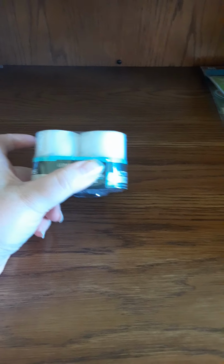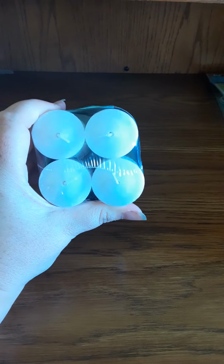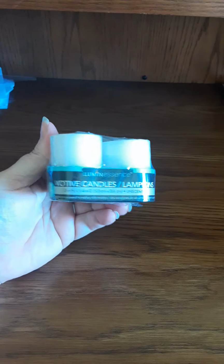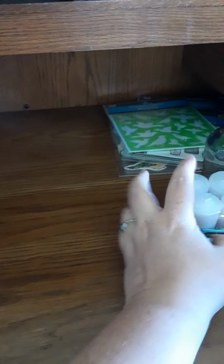I got these little pillar candles just because it's always great. I usually pick up candles here and there or whatever. And I just got these little votive candles because I actually don't have any votive candles right now.